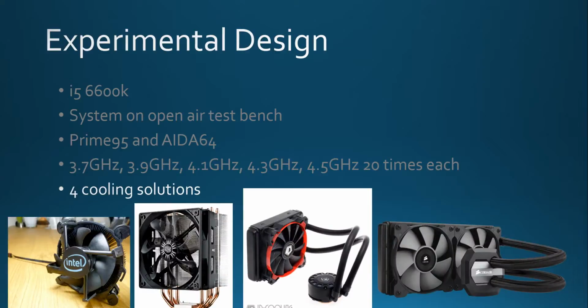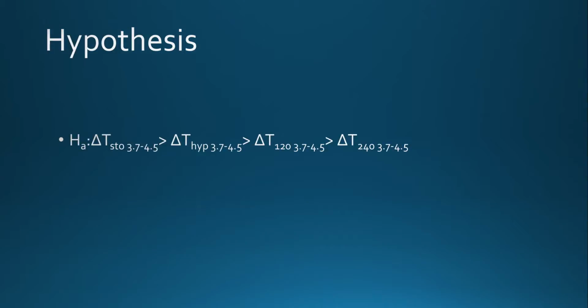In the experiment, two classes of cooling were used. Air, represented by the stock cooler on the far left and the Hyper 212 Evo in the middle left, and water, represented by the ID Cooling FrostFlow 120L in the middle right and the Corsair H100i in the far right. In total, 400 tests were conducted, not including preliminary tests.